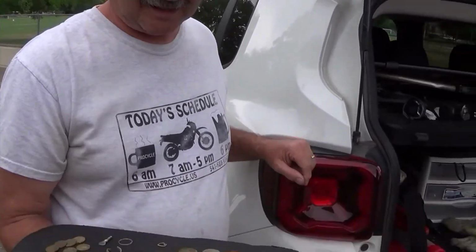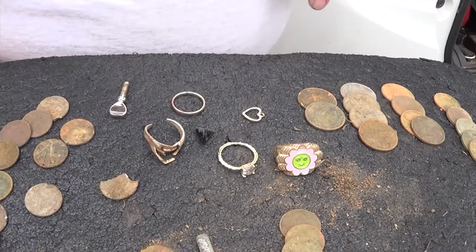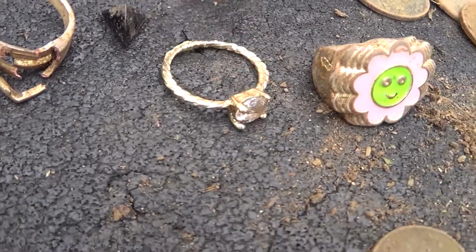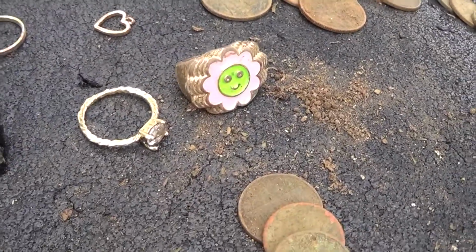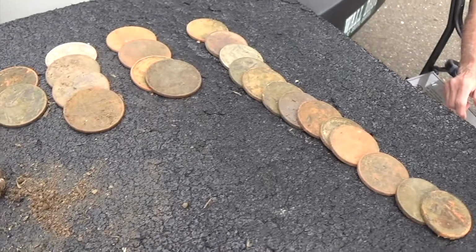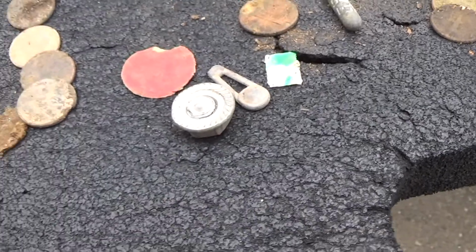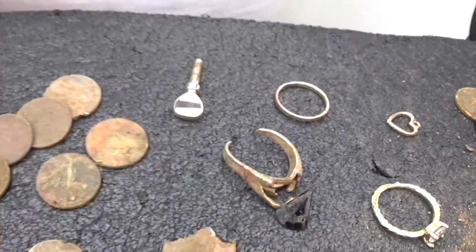Hi, guys. I used my XP Deus today. My name's Ken. A bunch of kids' jewelry. Look at the jewelry. This is the pretty one. Gold and diamonds. And this little stone came out of this ring. Look at the gold. I couldn't believe how many nickels were out on the soccer field. Nickels, quarters, playing rings. Gold and diamonds. Look at this one. Pretty.